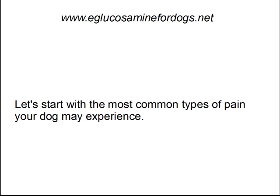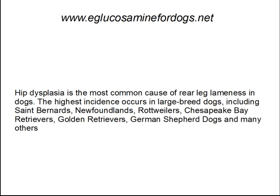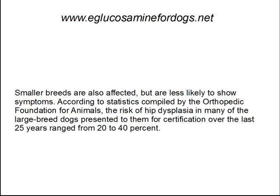Let's start with the most common types of pain that your dog may experience. Hip dysplasia is the most common cause of rear leg lameness in dogs. The highest incidence occurs in large breed dogs, including St. Bernards, Newfoundlands, Rottweilers, Chesapeake Bay Retrievers, Golden Retrievers, German Shepherd dogs, and many other large or giant breeds. Smaller breeds are also affected, but are less likely to show symptoms.